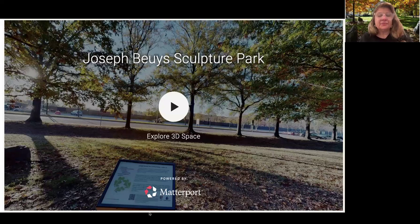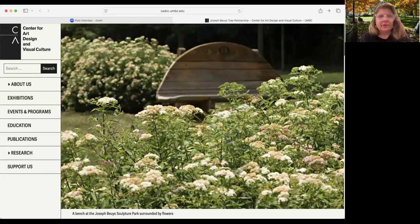Now, do I have to change my screen again, or can you see what's up there? We cannot see what's up. Okay, I'm changing it to my browser then. Okay, now you should see the park again. I mean, the website. Yep.